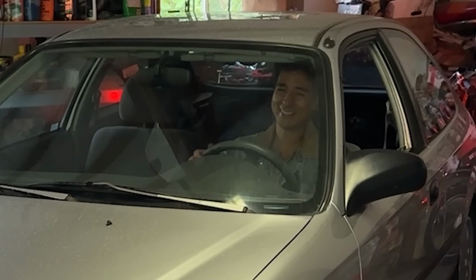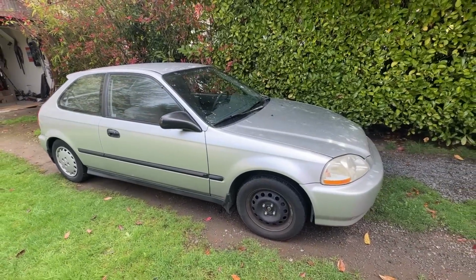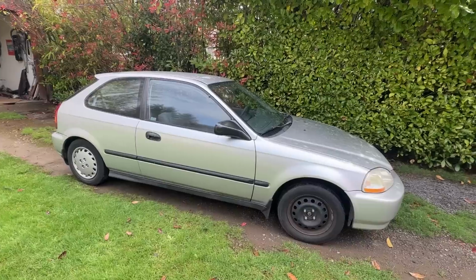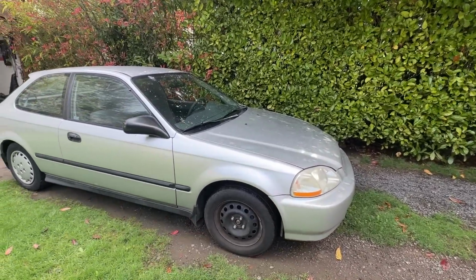It's so quiet. All right, so I just took the car out of the garage. I'm gonna let it idle for a little bit, but I mean, wow, the difference in the noise is so much better. The nicest thing about these old Hondas is they're very straightforward and relatively easy to work on. So hooking up this exhaust didn't take too much of an effort.